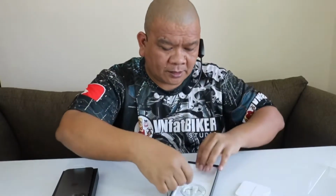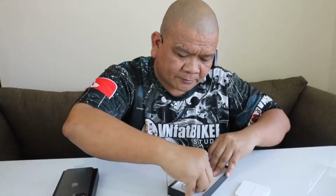Minimalist. And then as you can see, wala na. Ito na lang. Meron kang charging cable. Pero yung charging cable mo, of course, going to the iPhone, still a standard connector, but yung going sa charging adapter, it's Type-C.